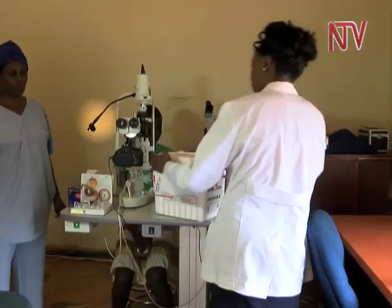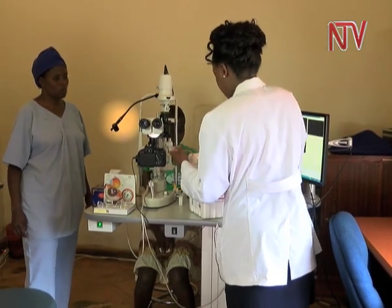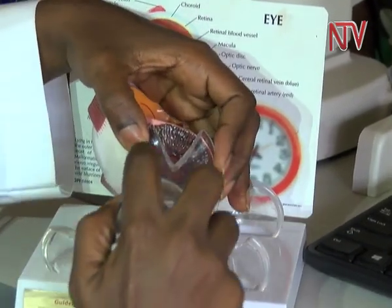Cornea is the most important part of the eye. It's the window that lets light into the eye. And ideally, we're supposed to have a very clear cornea. Dr. Juliet Rotiti, an ophthalmologist and cornea specialist who is about to carry out this surgery, says she has keratoconus, a disorder in which the eye's cornea begins to bulge, causing visual distortion.